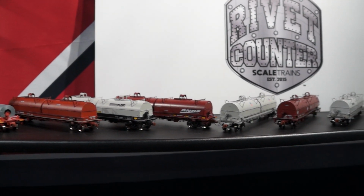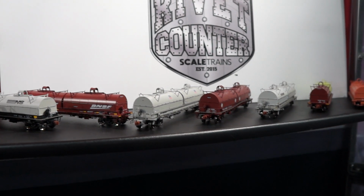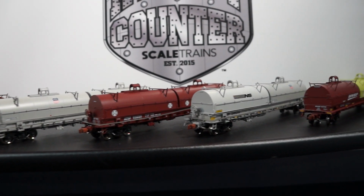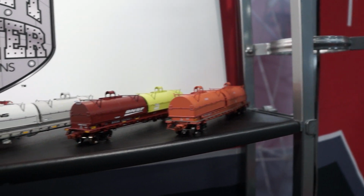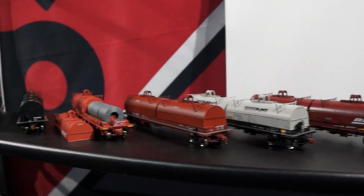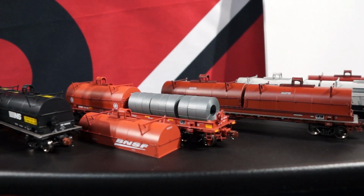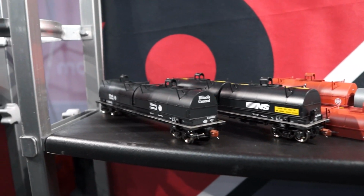So now here we're here with Scale Trains. We're looking at some of the new coil cars. Some new road numbers this year. That's nice. Now with their coil cars, as most of you already know, it comes with the load already inside. It's a very nice detail on all these.